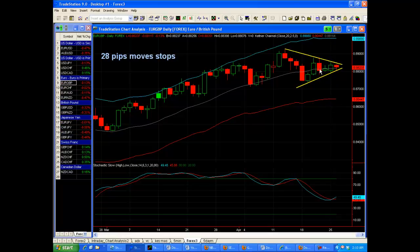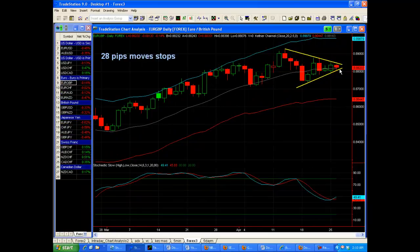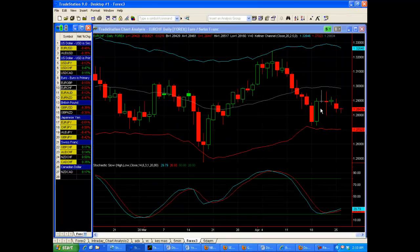Okay, this is about as consolidated as you want to see because it's sitting right here on the moving average. So just wait for a break one way or the other. Nothing's saying that the break's going to stick, but you can't just give it like a 5-pip move to move stops. That's ridiculous. So it's got to be 28 pips and then move stops. But still a nice tight risk.